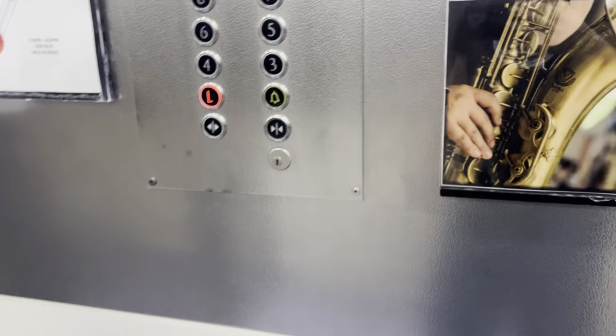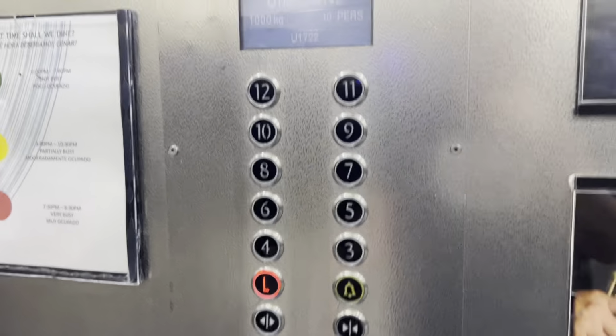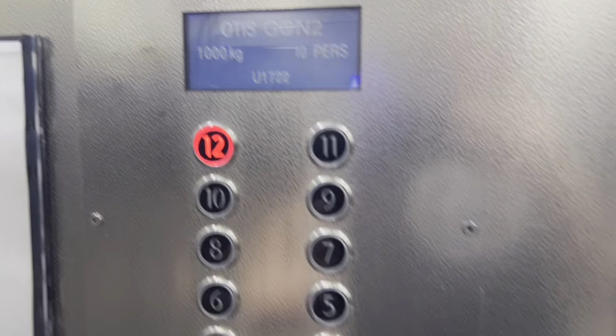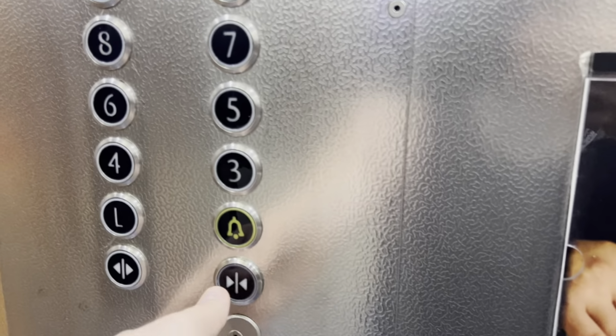Yeah, this thing does not sound good at all. I'm glad they did a refresh on the caps, though. It's a shame they had to replace the buttons. 12. And then we will end our tour on 6.